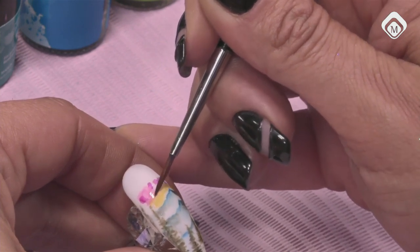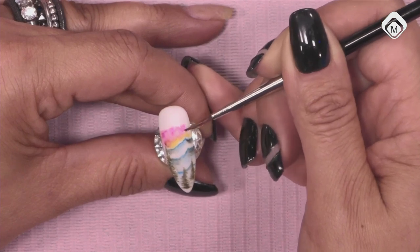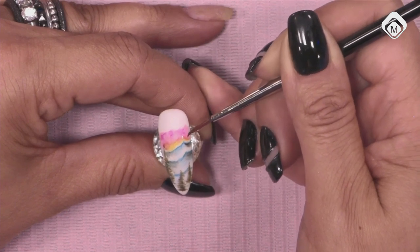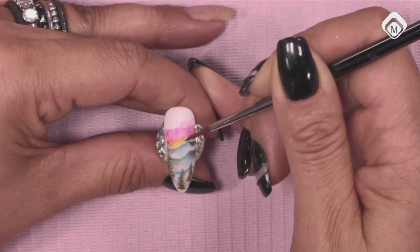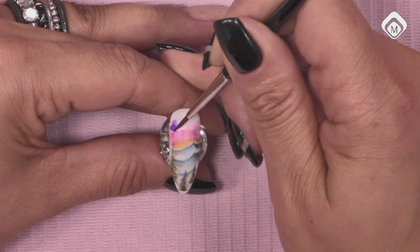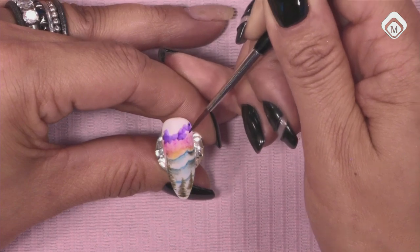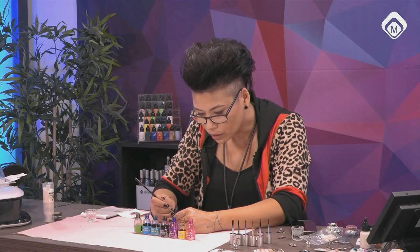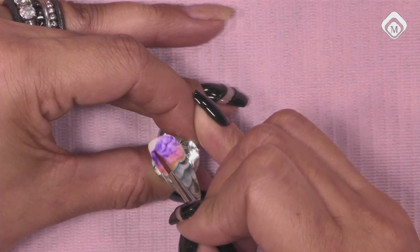Just blending everything with my brush, I'm actually still using the same brush, the detailer number 3, to create the whole design. To give a little bit more depth, I'm going to use a little bit of purple, and purple of course blends perfectly into pink, making the blending quite easy. Cleaning the brush with prep and wipe, and I'm using the very tip of the brush to create like a cloud shape.